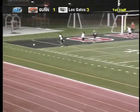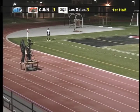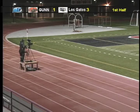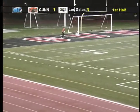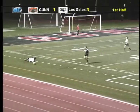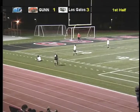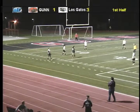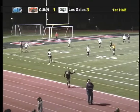Here comes, that is Katrina Voris. So we're having a few technical difficulties up here in the press box, but we hope you can hear us here. Okay, and here comes an opportunity there for the Wildcats, but taken down is Mira Parat. And we are having some technical difficulties up here in the press box. We do hope you can hear us.